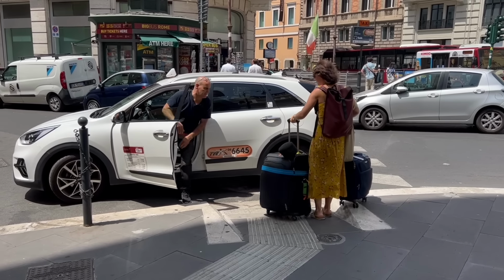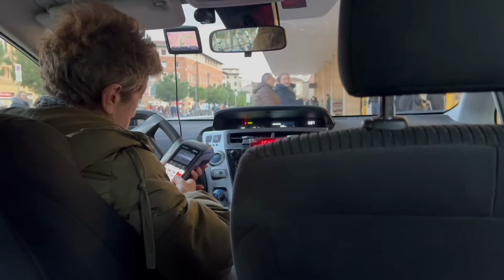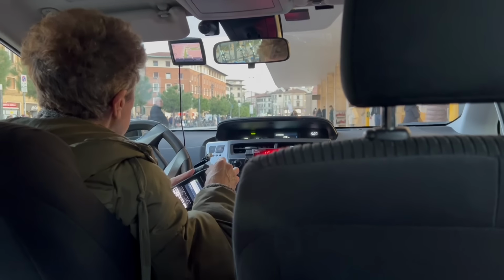Guys, please be aware that the fixed rate from Fiumicino Airport to Rome is 50 euros. No matter what a taxi driver is going to tell you, be it, "Oh, I just ask you extra for the luggage," or "It's 50 euros only to Rome, but to your destination it's 60 euros," etc., etc. It is false information. The fixed rate is 50 euros, and no, you do not need to leave a tip unless you got an exceptional service.